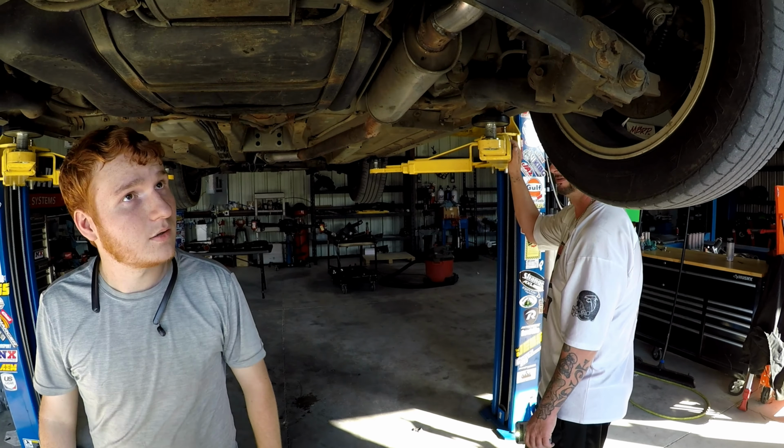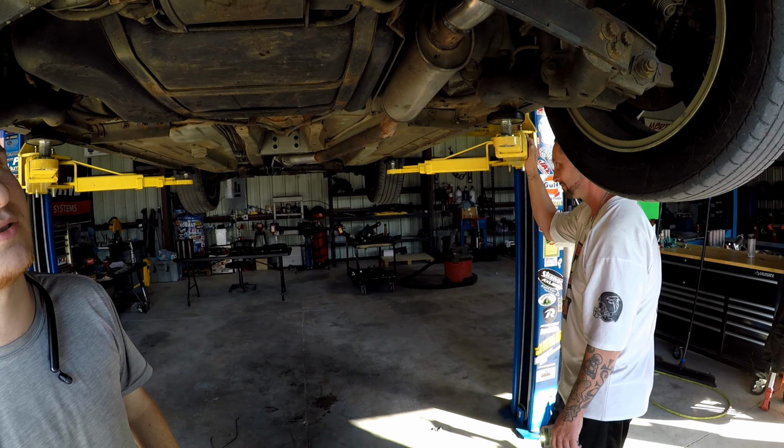That's what this wasn't meant to go on this car. No. That is huge.